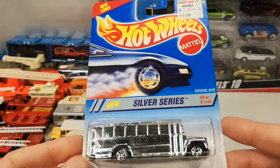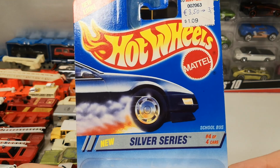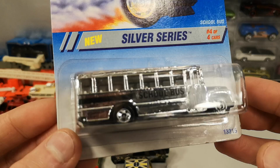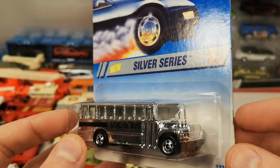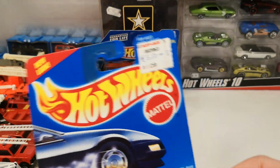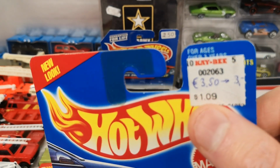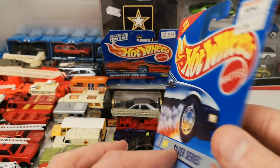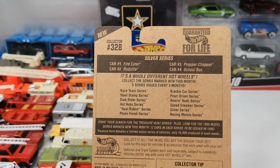He also had some nicer stuff, well, at least in my opinion. This is a 1995 Silver Series school bus. Actually looks more chrome than silver to me. So, you know what I'm going to say now. I will open this up in the bus video. Originally came from KB at $1.09. Asking price €3.5. Got it for €3. American long card. Sweet.